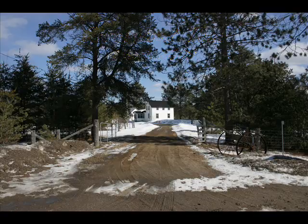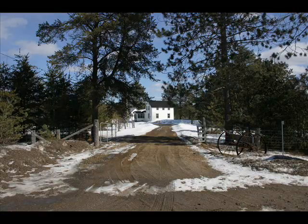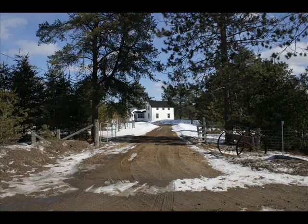So this is the front gate. That is the house at the end of the lane. And you can see that right now the snow has melted. When we got there, just a few days before this picture, there was snow on the driveway and underneath it was sheer ice. And then we had a little bit of rain and it became puddles, and at this particular point in time it was dry, hard and dry.